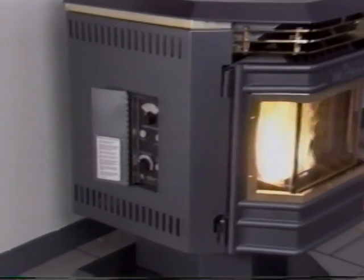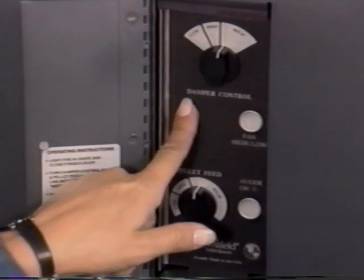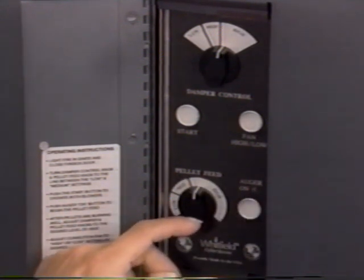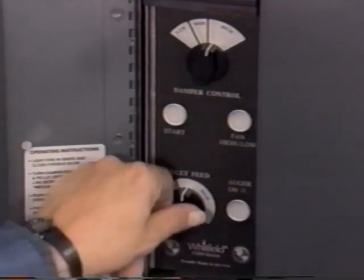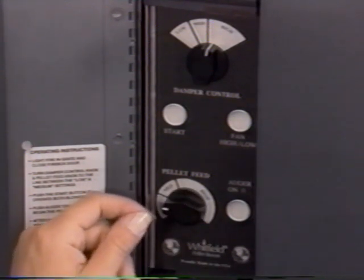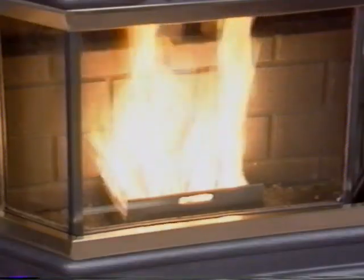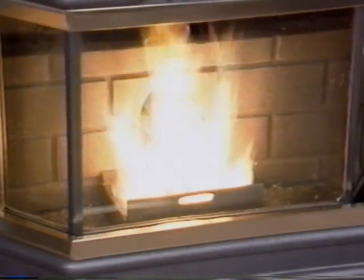In this section, we can look closer at some of your stove's operating controls. The start button activates both the convection and the combustion blowers. The auger on button activates the auger motor, delivering pellets to the burn grate. Operation is indicated by a blinking red light. The pellet feed control determines the amount of pellets reaching the burn grate, and therefore the amount of heat your stove will produce. The damper control determines the amount of air reaching the burn grate in order to provide the correct amount of oxygen to the fire. This is combustion air.